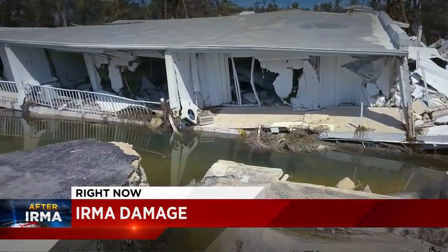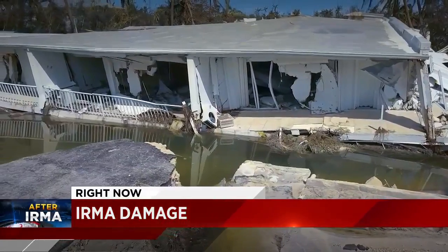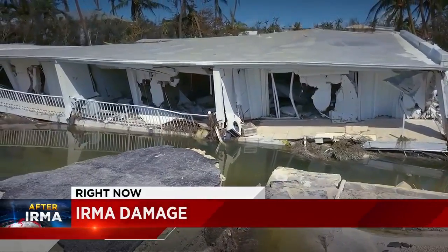Now we need to take you down to the Keys. That is where you're looking at the damage left behind by Hurricane Irma, a Category 4 storm that blew through our fragile islands. And we know no more residents are going back home today. We have Local 10 News reporter Ian Margol. He has traveled today to Cudjoe Key. That is where the center of Irma, that eye wall, made landfall. Ian, please show us what you are seeing.